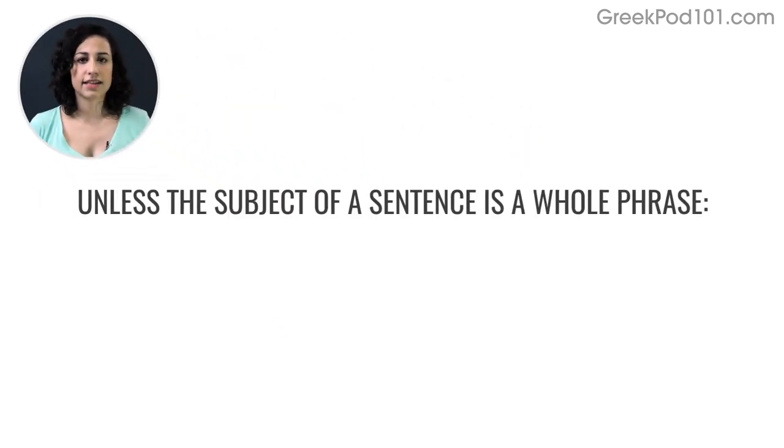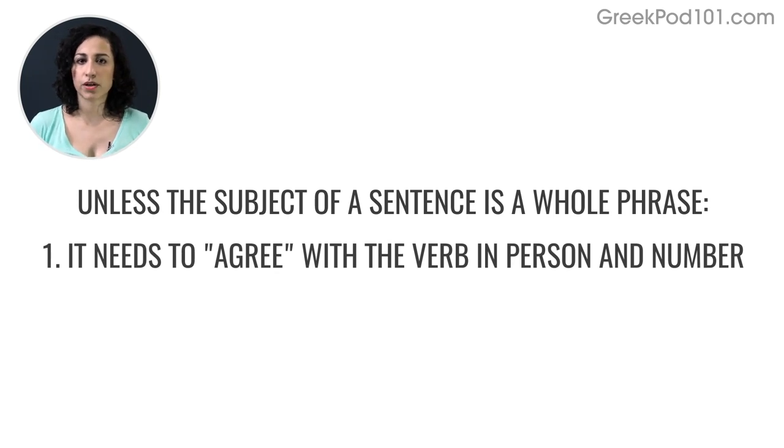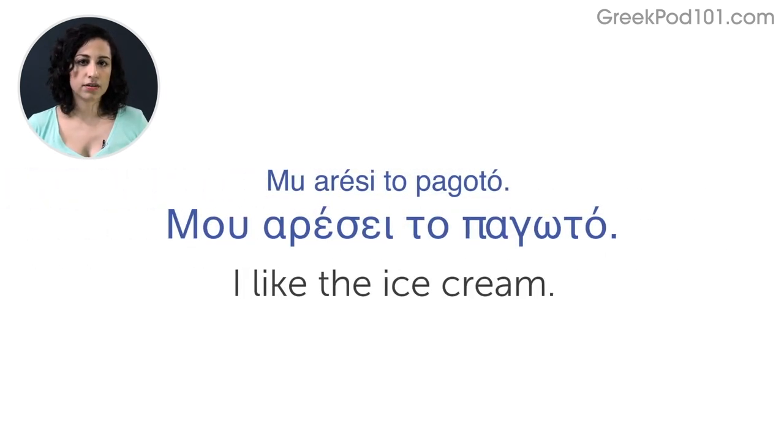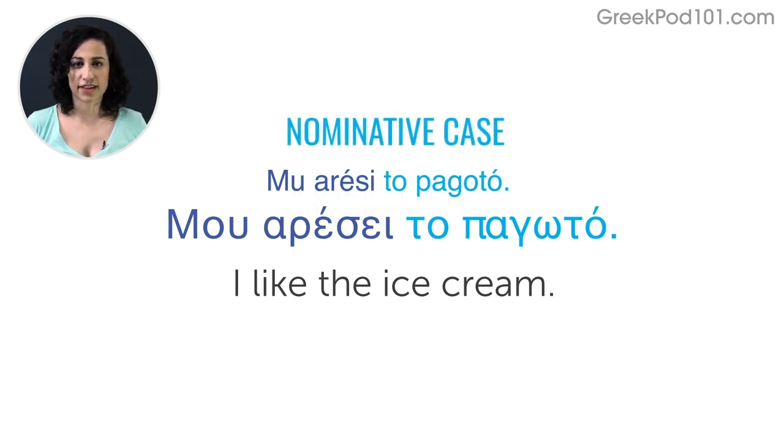Next, you need to know these two golden rules. Unless the subject of a sentence is a whole phrase, number one, it needs to agree with the verb in person and number. And number two, it is always in the nominative case. Let's take a look at our first example. Although in English it is I who likes ice cream, so I is the subject, in Greek that's not what happens. The verb αρέσει is in the third person, which means the subject is not I. Surprised? Actually, the subject here is το παγωτό, which is in the nominative case.